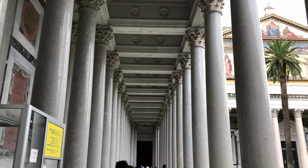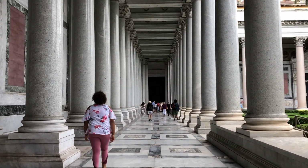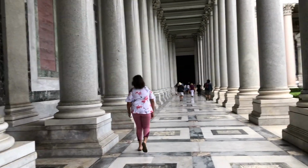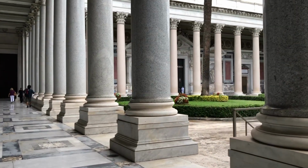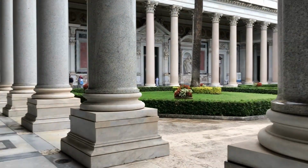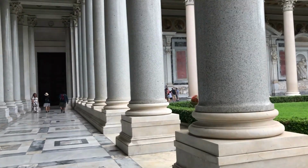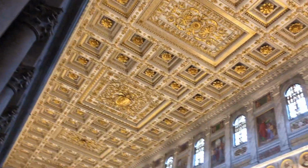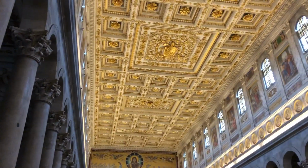This church is so beautiful, and the first time I saw this, I really thought it was magnificent. From the marble steps, to marble and intricate Corinthian columns, to gold ceilings, everything about this church is undeniably spectacular.